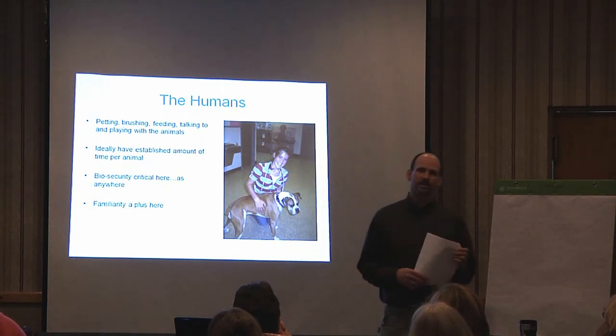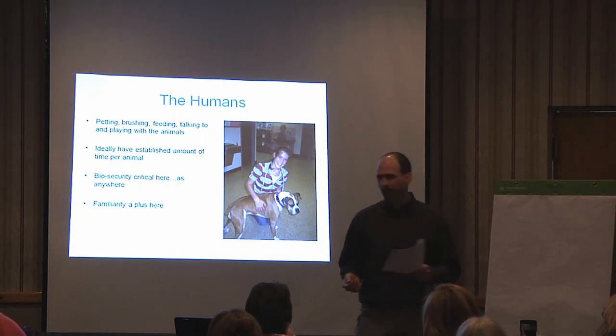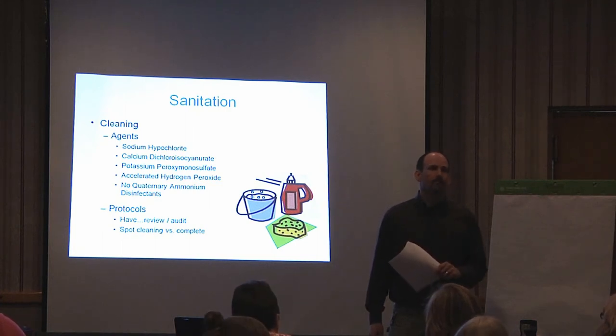Familiarity is a plus. So the same volunteers playing with the same animals is great. That goes a long way towards keeping those animals healthy, as opposed to someone different every time. And I will tell you, too, as a rescue group, it helps the rescues come in and pick. When we come in and we've got volunteers and shelter workers who know the animals and send them to us, it saves us time and it gives us the turnover faster.